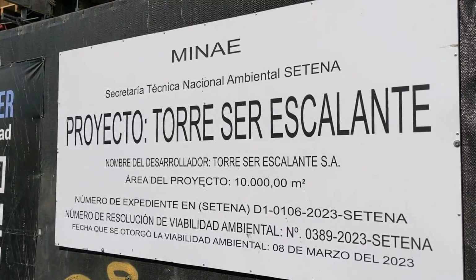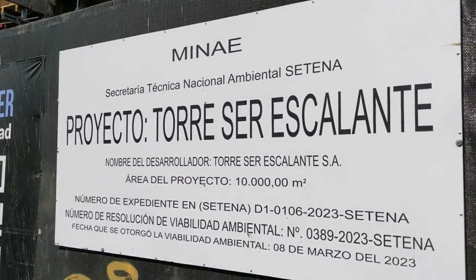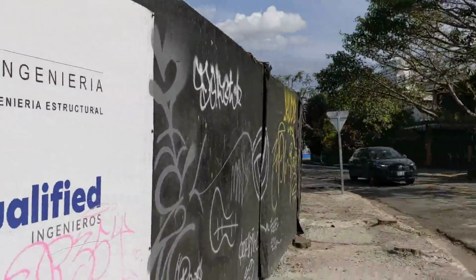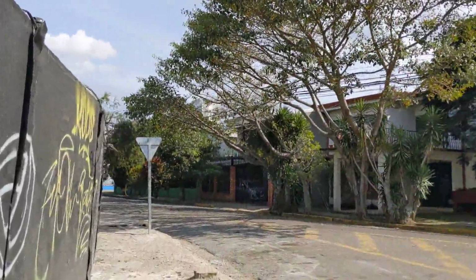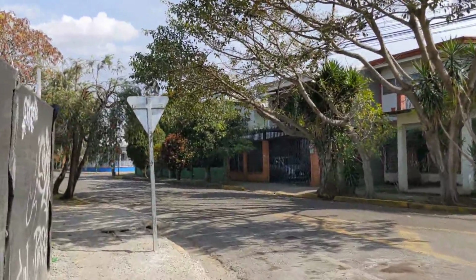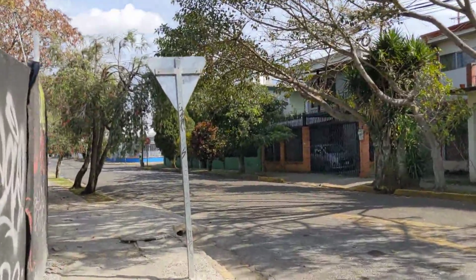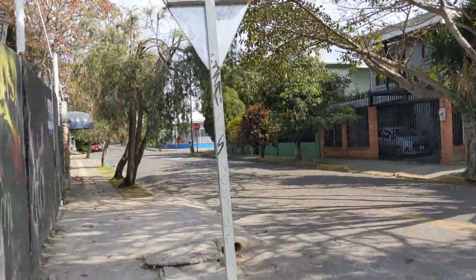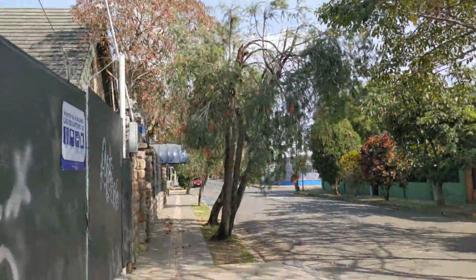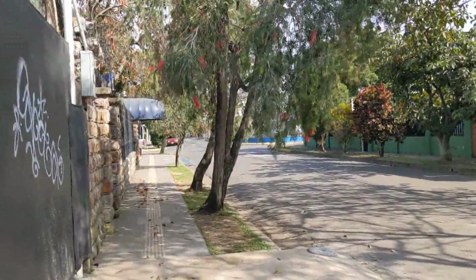And apparently the name of this project is the Tower of Being in Escalante. Of course, it's not a gerund in Spanish. And this is really going to put the study of Heidegger forward or maybe backwards by 10 or 20 years, because this is what it is. Sein und Zeit. Not the Zeit right now yet.